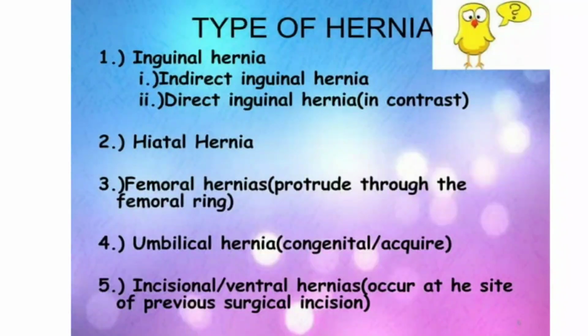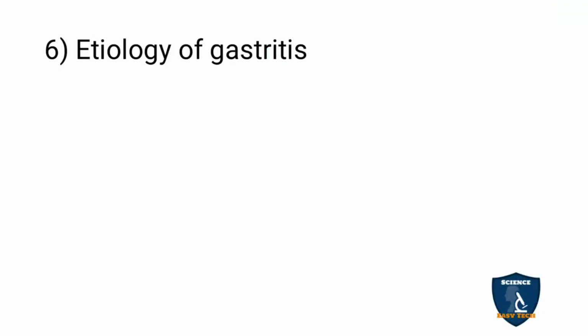Under inguinal hernia, you have indirect inguinal hernia, direct inguinal hernia, hiatus hernia or diaphragmatic hernia, femoral hernia, umbilical hernia or congenital hernia, which can be either congenital or acquired, insertional hernia or ventral hernia.